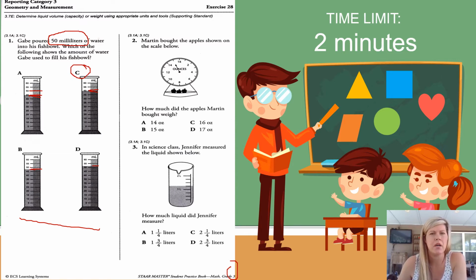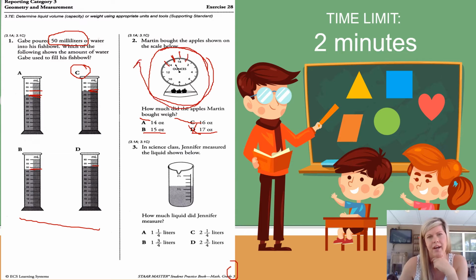Okay, number 2. Martin bought the apples shown on the scale below. How much did the apples Martin bought weigh? So this is what I was talking about on the last slide. When you go to the produce section, the little silver tray where you weigh your produce, and then it tells you how many ounces or pounds. Okay. How much did the apples weigh? So I'm looking, it's in between 14 and 16 and right at this line. So we need to think, well, it can't be 14, it can't be 16, it has to be in between. Not 14, not 16. Well, what number comes between 14 and 16? 15 or 17? Definitely not 17. It's going to come after, going around like a clock, clockwise. So 15 ounces would be your best choice.